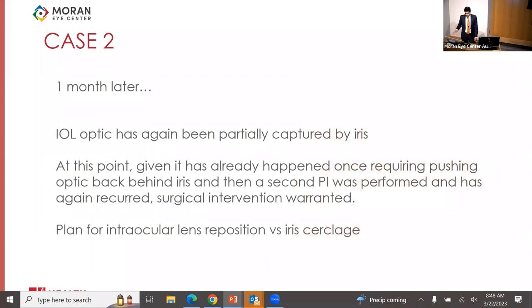Unfortunately, this patient then returned to their home state, presented to their home eye clinic complaining of change in refractive error and blurred vision, and the IOL optic had again been partially captured by the iris. So at this point, given it already happened once, we already had to push the optic back, and a second PI was already performed, the decision was made that surgical intervention was warranted.